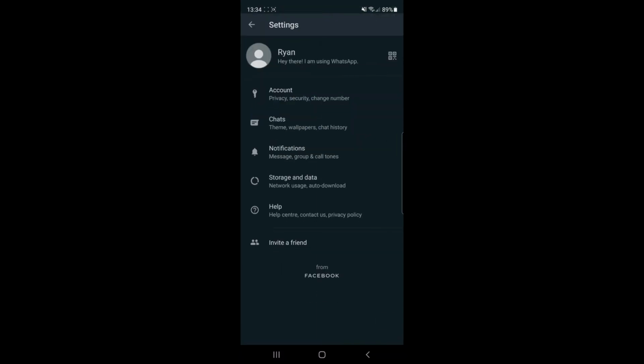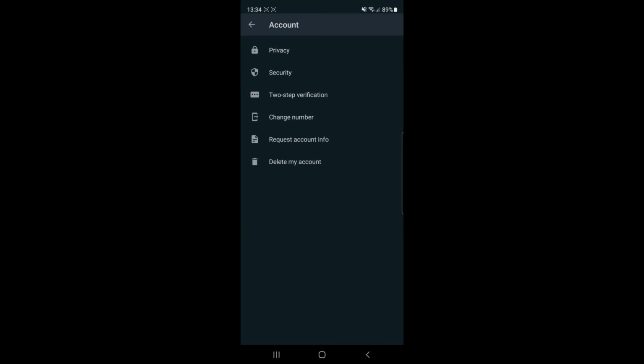And then once you've clicked on settings, as you can see there, right at the top of the screen, there is an option for account. If you click on account, what that will do is it will present you with these options here. And from here, you will need to select privacy.